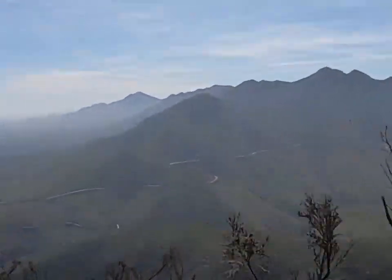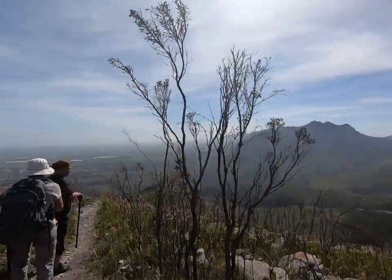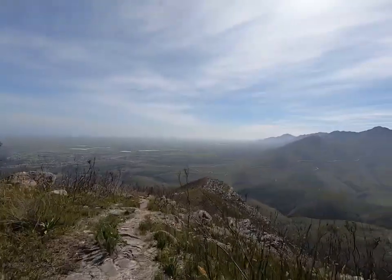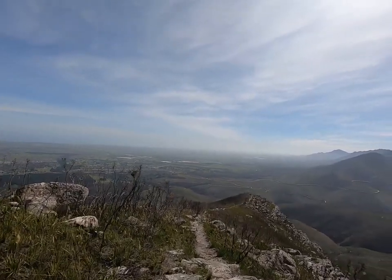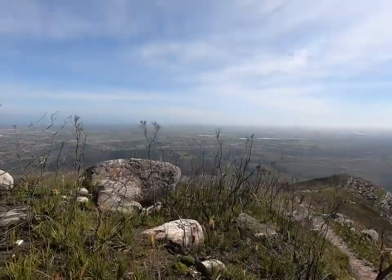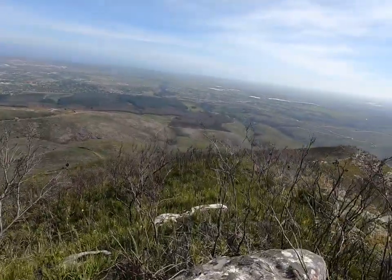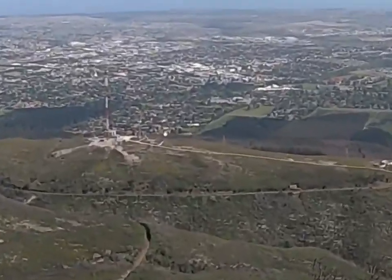There's that unique pass. I want to see if I can get a better view. Yeah, that's a better view. Oh, there's a window open, looks like.